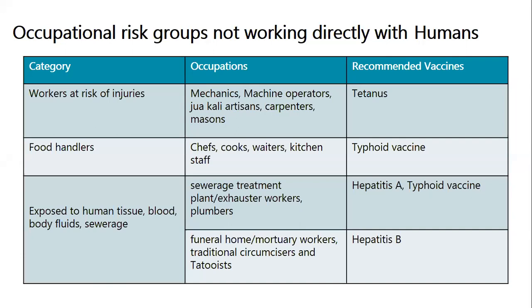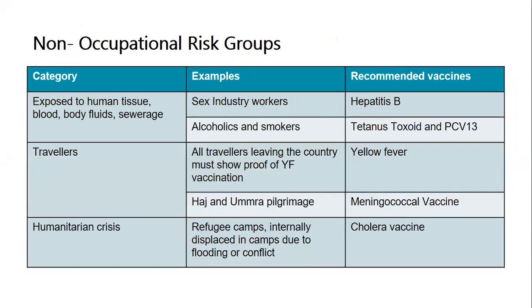So other workers who are exposed to human tissue, blood, body fluids, or sewerage treatment workers, like the exhauster workers and the plumbers, the recommendation is that they get the hepatitis A vaccine and typhoid vaccine. Then we have the funeral home or mortuary workers, traditional circumcisers, and tattooists; they need to get the hepatitis B vaccine. Other than an occupational risk group, those who are exposed to human body fluids, like sex industry workers, are also advised to get the hepatitis B vaccine. Alcoholics and smokers can get the tetanus vaccine and the pneumococcal vaccine, the PCV13.